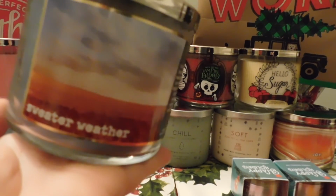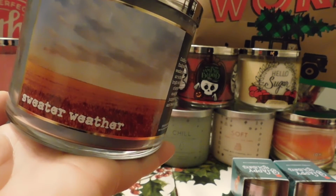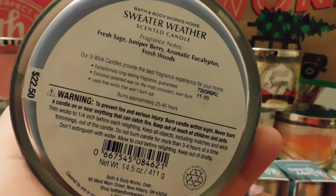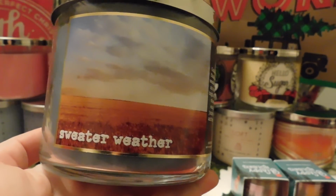I picked up another Sweater Weather in this year's fall packaging. I realized they didn't bring Sweater Weather out for winter, so I thought I'd pick it up because I do like to also burn this in January. This one is fresh sage, juniper berry, aromatic eucalyptus, and fresh woods. It is such a fresh, invigorating scent. I absolutely love it and highly recommend it.